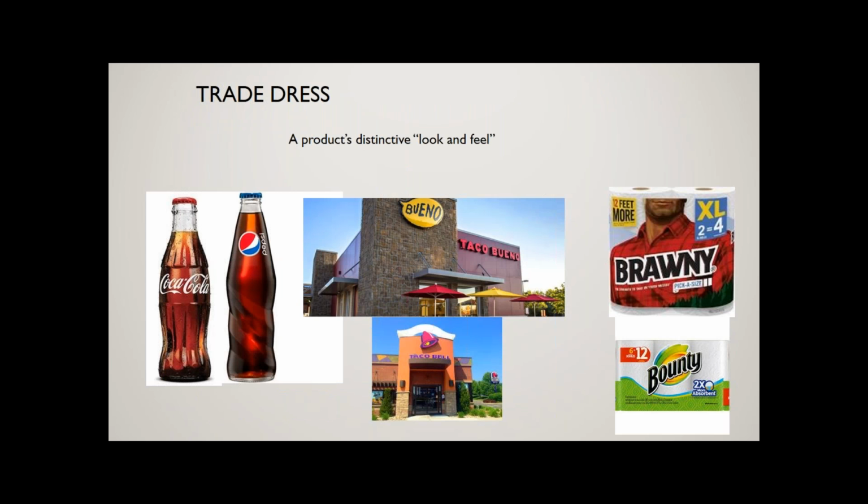The other sort of related issue to trademarks is trade dress. And this really has to do with the product's distinctive look and feel. Like the Coca-Cola bottles and the Pepsi bottles, it can be the shape of the bottle. It can be the colors that are used in an advertising or marketing campaign. And it can even be sort of the shape of a building or the layout of a store.